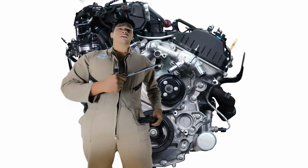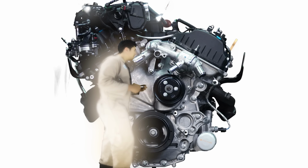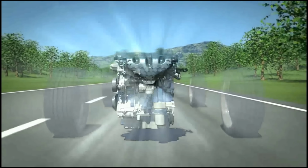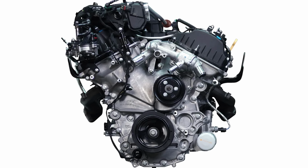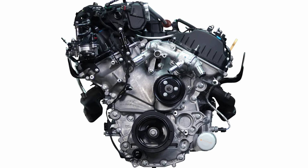And the other option for the 2023 Ford Explorer engine is this one, the 3.3-liter hybrid engine. It's a great engine. A 3.3-liter naturally aspirated V6 and an electric motor that offers a combined 318 horsepower. The 3.3 hybrid uses both a conventional gasoline combustion engine and an electric motor to drive the wheels.